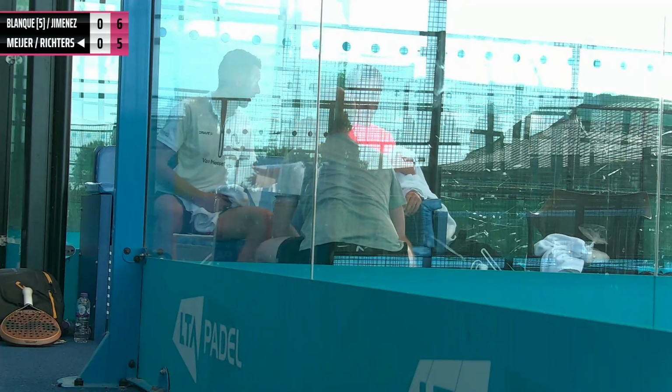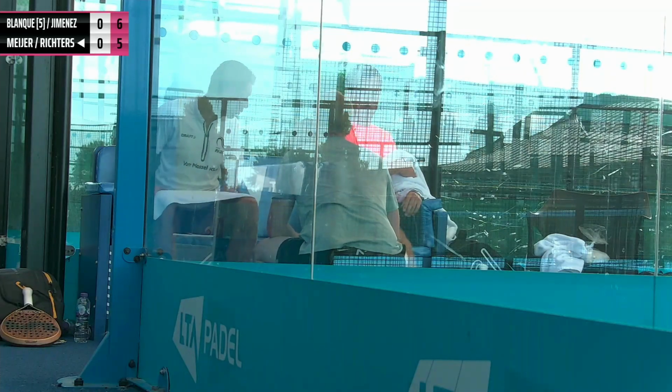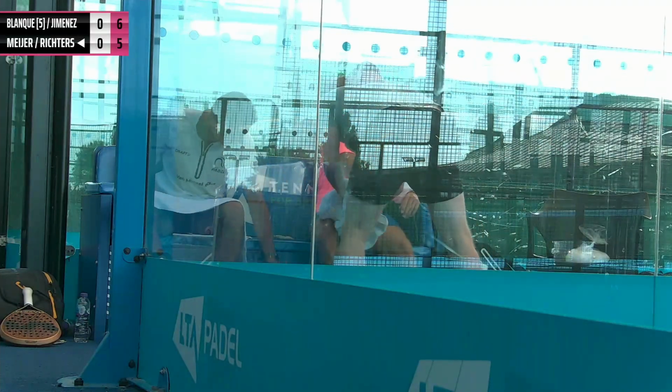Haven't seen a lot of unforced errors from any of the players, and that's been the main driver of why this level has been so good.